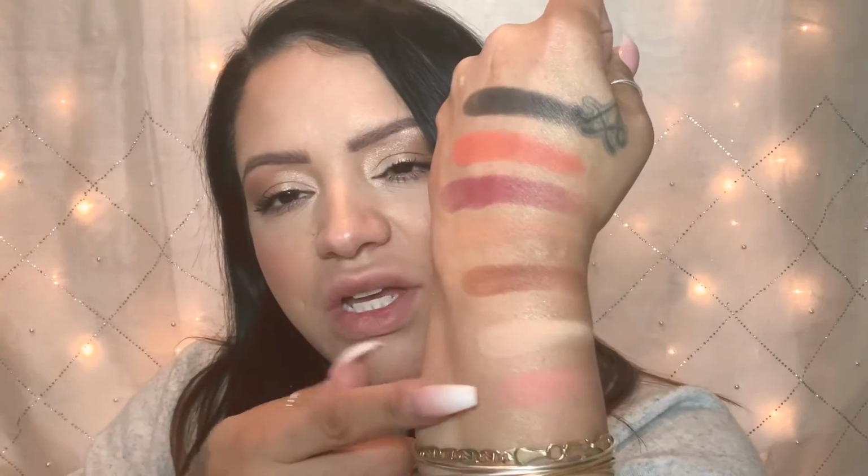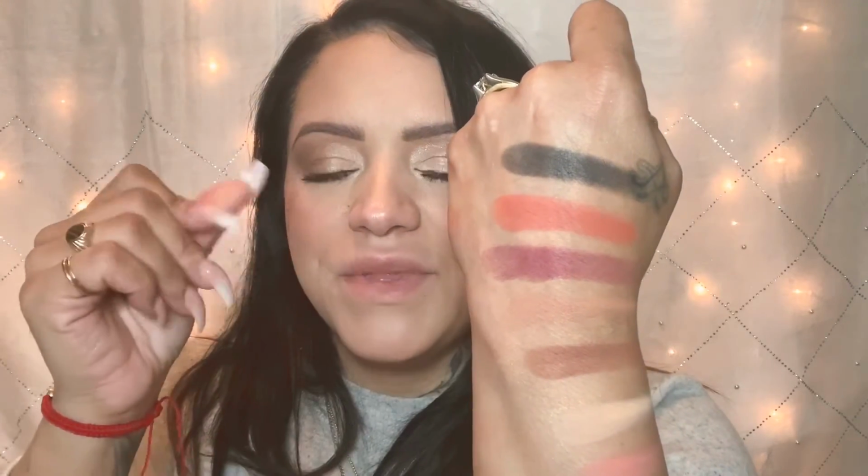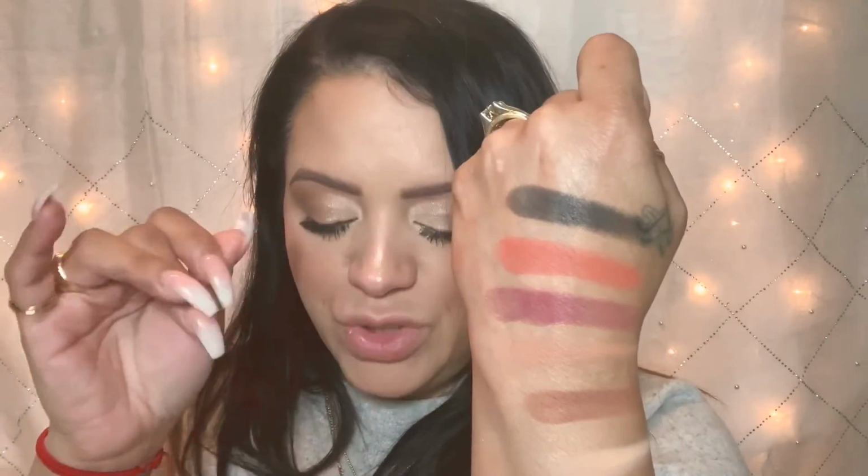So these were a little bit more patchy, a little bit harder to get on, a little bit harder to swatch. The only one that felt super dry was this one, which is Rosewood. The texture of it was super dry. The rest of them felt pretty creamy.